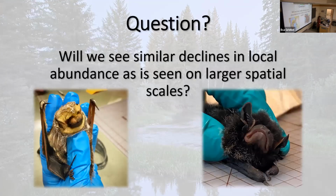And so it brought me back to Cypress. My first summer here was kind of like a practice season, where I was just out at our Cypress Hills field station catching bats for no real research purposes, but we had the permits to do it. And so I wanted to know what I was getting myself into. And I was stunned.